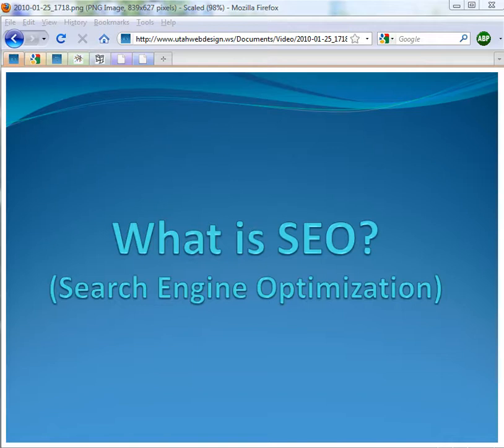What is search engine optimization? Believe it or not, it's actually a pretty easy question to answer. Most people think it's some hocus pocus, you have to be some computer whiz or whatever to understand. Well, here's what search engine optimization is.